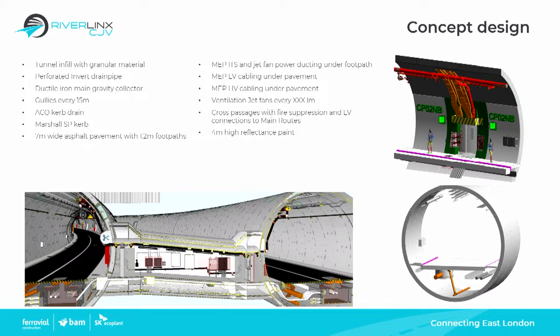And to finish, the reflectance paint, which will increase the reflectance and the luminaires inside the tunnel.